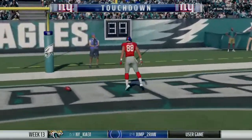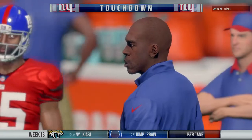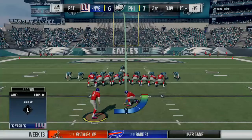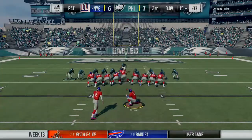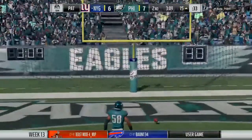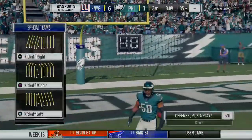Touchdown, Giants. Evan Ingram, his 5th touchdown now on the year. And the Giants are an extra point away from tying up this football game. So on 3rd and medium, they dial up the pass, and it works to hit the end zone.